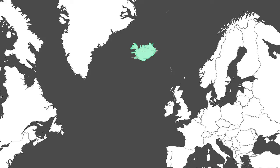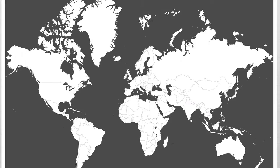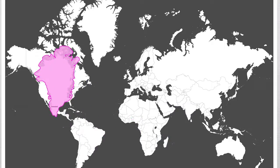Iceland also seems like a large island, but it's actually roughly the same size as Tasmania, just south of Australia. And finally, we have the white elephant in the room of Greenland, which towers like a behemoth at the top of the map. Greenland masquerades as being a continent in her own right, looking bigger than Australia, South America, and being comparable to North America. But in reality, Greenland is much, much smaller.